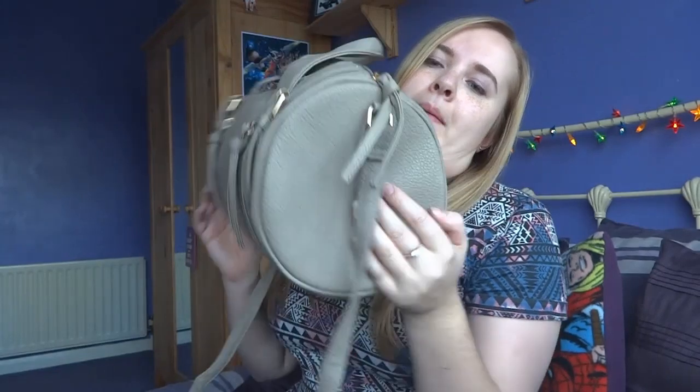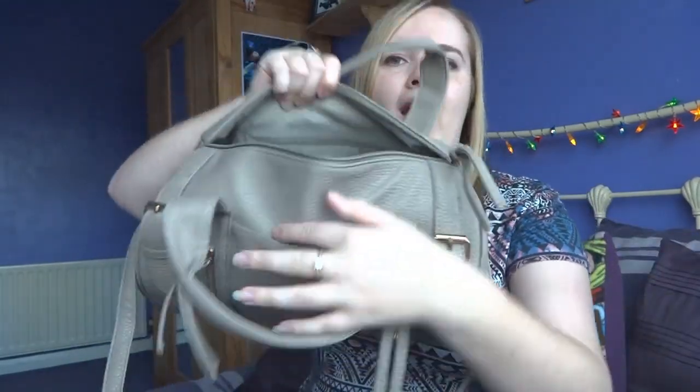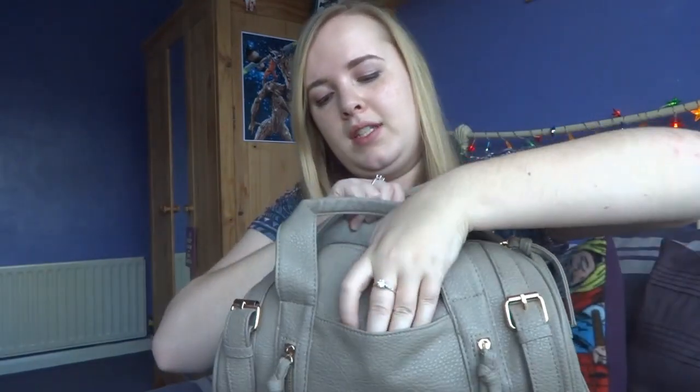So first up is a very nice bag that I picked up. I've needed a new one for quite some time. Mine's kind of tattered, so I thought I'd pick up this one. It was in taupe, I think was the colour, if that's what it's called. This is quite nice and round, it's quite a big one, plenty of space on the inside, and there's even a little pocket here at the front.